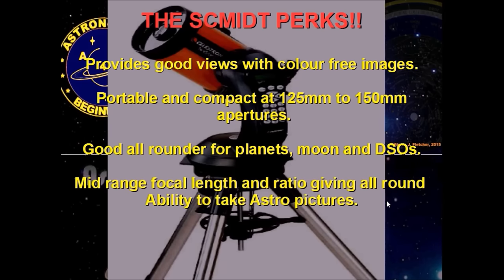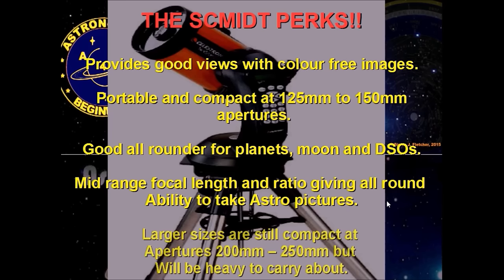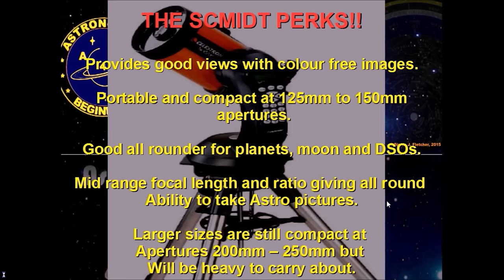They don't have long focal length compared to a Maksutov. They have good mid-range focal length, which gives you good all-round ability, not only for visual, but for taking astro photos, particularly for deep sky objects. Larger sizes are still compact in apertures of 200 to 250mm, but they get heavy at that size.